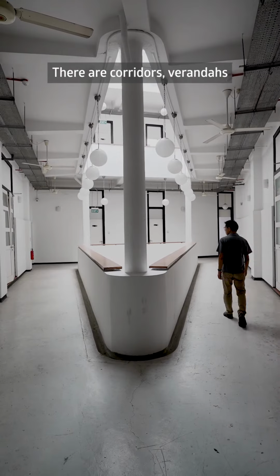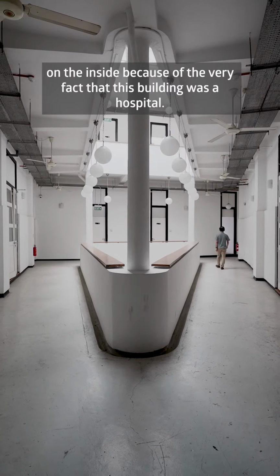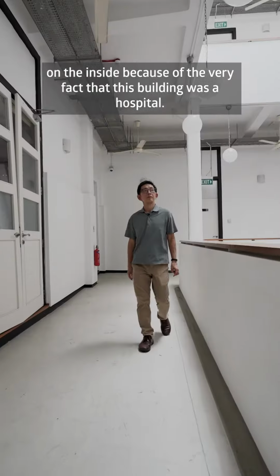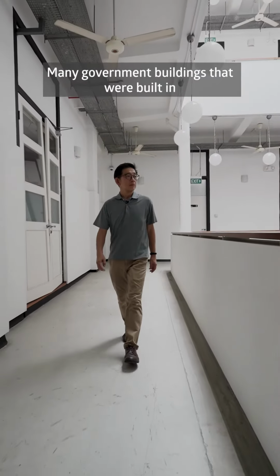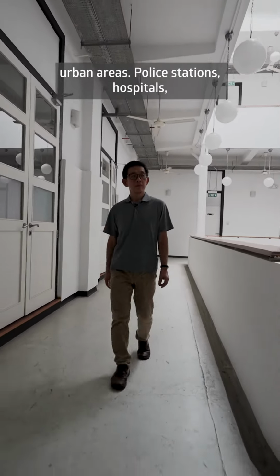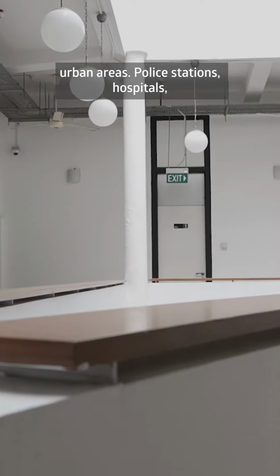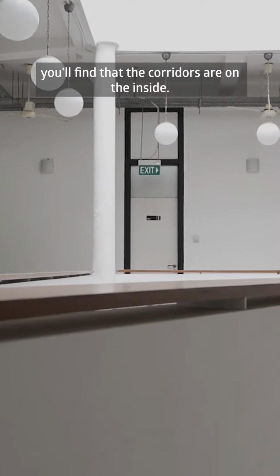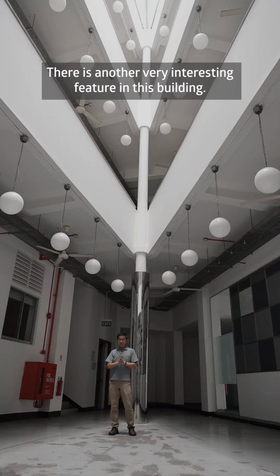There are corridors, verandas on the inside. Because of the very fact that this building was a hospital, you want privacy. So many government buildings that are built in the urban areas, police stations, hospitals, you find that the corridors are on the inside. And I think there is another very interesting feature in this building.